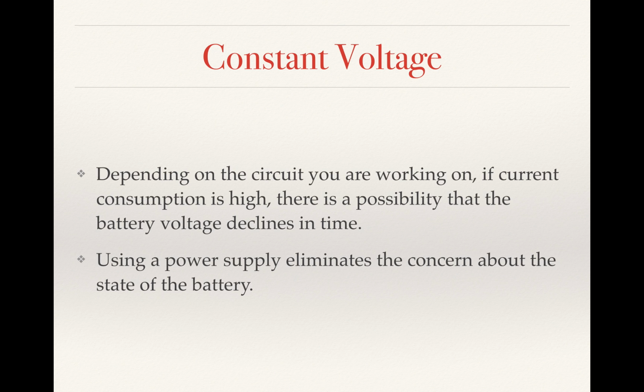Depending on the circuit that you are working on, if it requires a significant amount of current, when you are using a battery, also depending on the size of the battery, larger batteries have larger capacities. Smaller batteries tend to run down faster. So essentially, as you use the battery, the voltage is not going to stay the same. It's going to continue to decline. Whereas when you use a power supply, because it gets its power from the power mains, from the facility supply, the voltage remains constant. That is very useful.